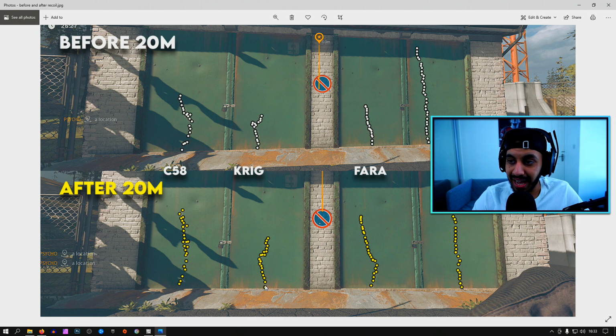Then you've got the KRIG. Again, it's more straight because it doesn't have this kind of curve or kink in the recoil pattern. But again, it goes more vertically upwards compared to what it did before. Then we've got the FARA, which is probably one of the more popular weapons. And as you can see, it goes upwards and to the left. Still quite a straight recoil pattern and still going to be very easy to manage. But as you can see before, it was pretty much a laser beam. Like this is no recoil whatsoever. Anyone is going to find this really easy to manage.